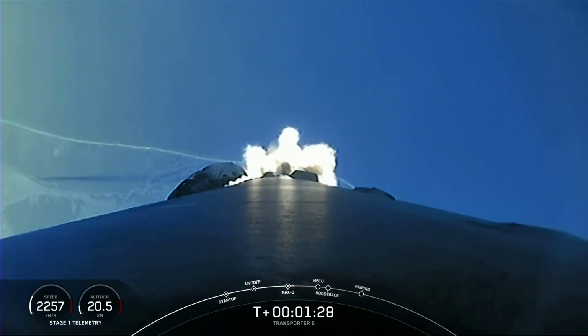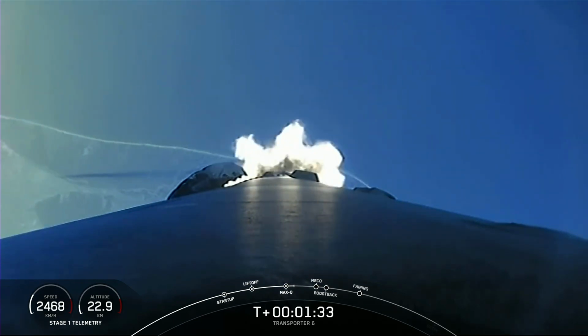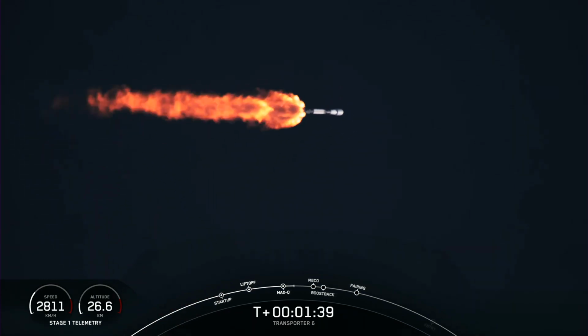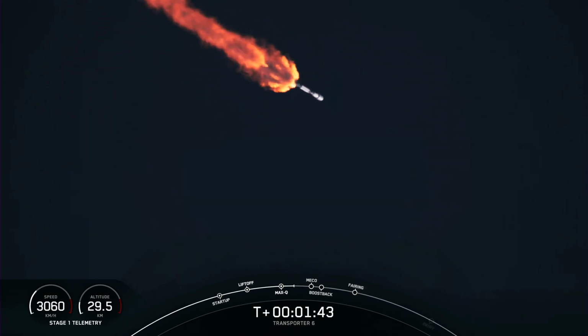Stage separation is where pneumatic pushers will separate the first and second stages. And then we'll have second engine start number 1. We just heard a call out for MVAC chill-in, so we've begun chilling in the turbopumps in preparation to start the Merlin vacuum engine on the second stage.